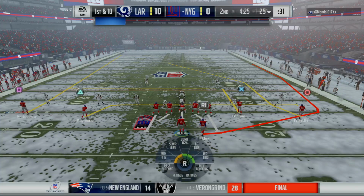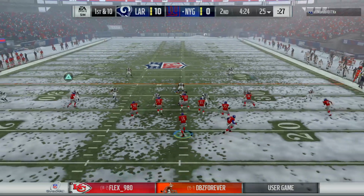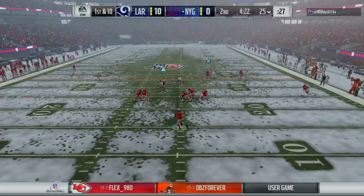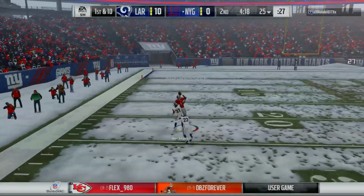All right, now, lucky 56. They'll come out throwing here to start the drive. He's going to loft one deep left side here.